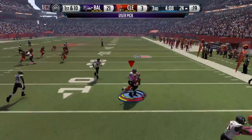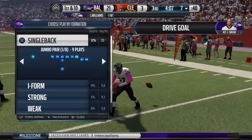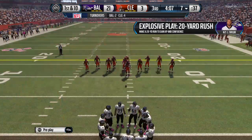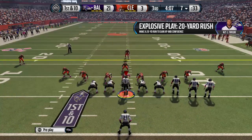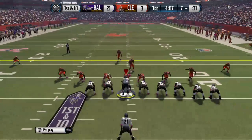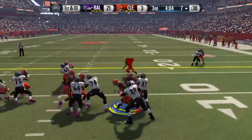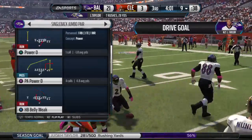Intercepted. There have been many mistakes for this offensive unit through the first 3 quarters, and now they add an interception to the list. Yeah, you make all these mistakes during a football game, you're going to lose confidence, and that's what we see right now on the offensive side. No confidence. Go back to the basics. Start all over again. That's the best thing you can do.